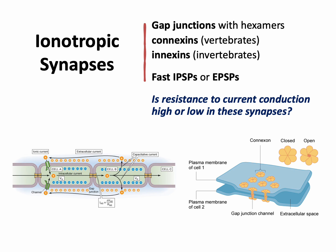Let's start with the type of synapses nobody ever talks about. These are ionotropic synapses. Ionotropic synapses, we've seen them before. So think of heart muscle, for example. You have gap junctions. Gap junctions are basically complexes of proteins called connexins or innexins, depending on the type of creature you are.